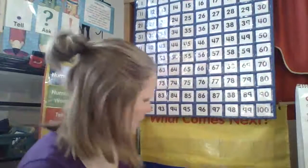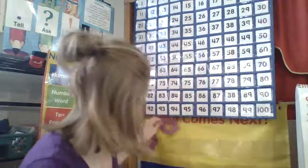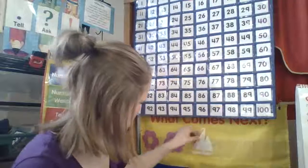I'm going to make a pattern. If you want to make a pattern on your own at home, you can do that. Okay? I'm going to do the flower. We haven't done the flower yet. Flower, flower. Sailboat, fish.